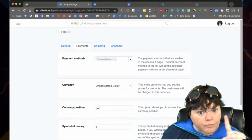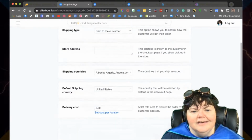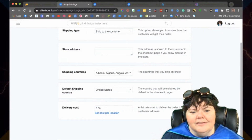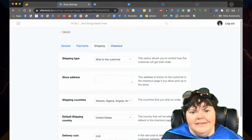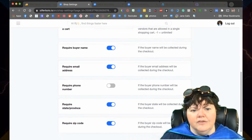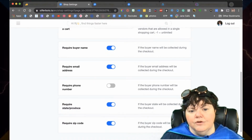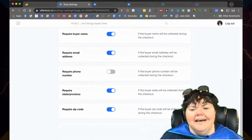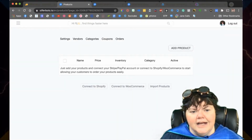Because I love it. Anyway, lots of things to go through here, but it looks like it's absolutely worth it. A lot of shipping companies, delivery costs, setting cost per location. I know that that's a thing. Even if you're sending paper overseas, it's more expensive, and you want to be able to not take that cost if you can. Checkout, minimum order value. Wow, all these things. Require buyer name and email address. Yes. Also, snag that phone number when you can, because people really like SMS, especially if you're updating them on shipping and things like that. So there's a lot of options there on just the products and the checkout.